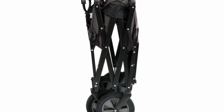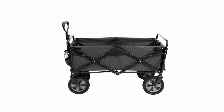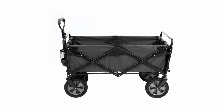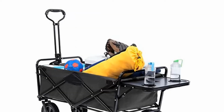You can keep it under rain and sun because the anti-mildew fabric won't fade away or decay. The wagon does not require any assembly, and it takes less than a minute to make it ready for business. It folds into an 8-inch thick compact unit. One design flaw is the wagon does not stay upright when folded. You have to lean it against something or lay it down.